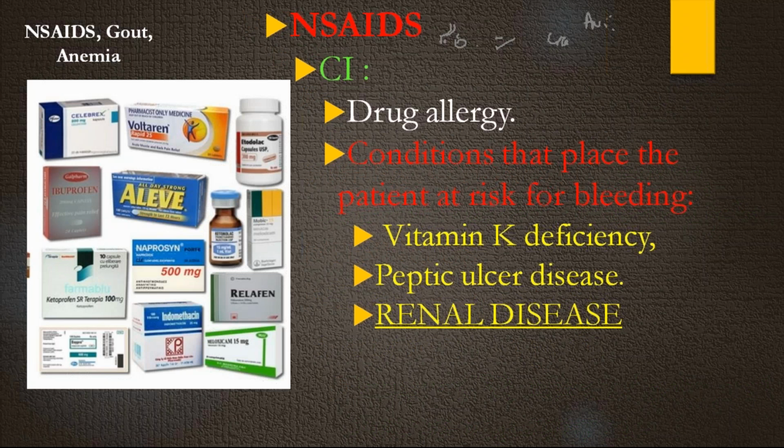All right, so here we need to consider vitamin K deficiency. What is vitamin K doing? Vitamin K is going to make the clotting process of the coagulation factors. So that is actually the secondary coagulation. The primary coagulation, if you remember, is the platelets. Secondary coagulation will be the coagulation factors, and secondary coagulation is led by vitamin K.